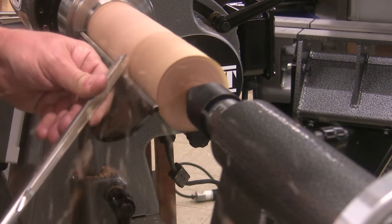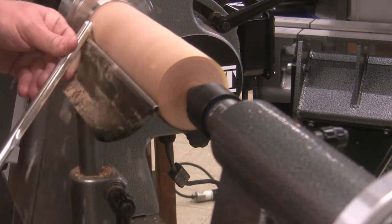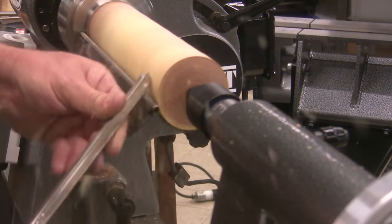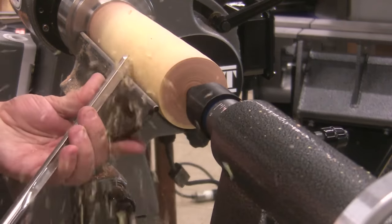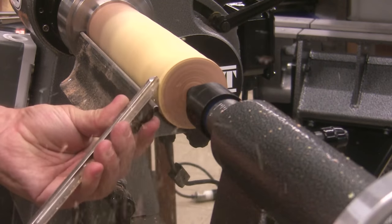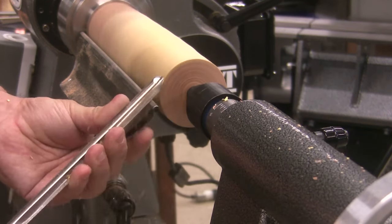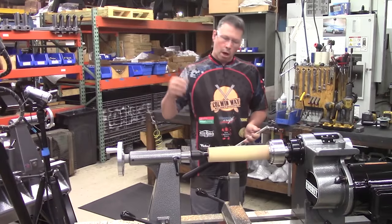Don't have a roughing gouge with me, so I'm just running the bowl gouge along this edge, just to clean it up. I'm not going to make it overly deep. Again, there's a few things that I haven't brought with me. I don't have a drill chuck and things like that. Normally, I would like to put a hole down through the center as big as I could, and then hollow out.